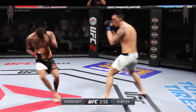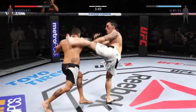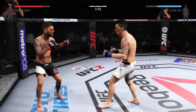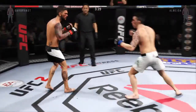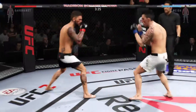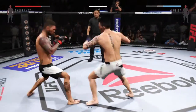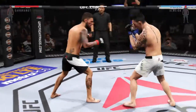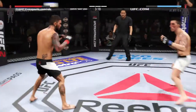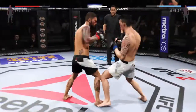Wow, another big jab scores. Big elbow. He lands a huge elbow to the head. Oh, solid jab. Caught him with a big right hand. Oh, and another one. That hurt him. Good job blocking the punch. Nice right by Garbrandt.